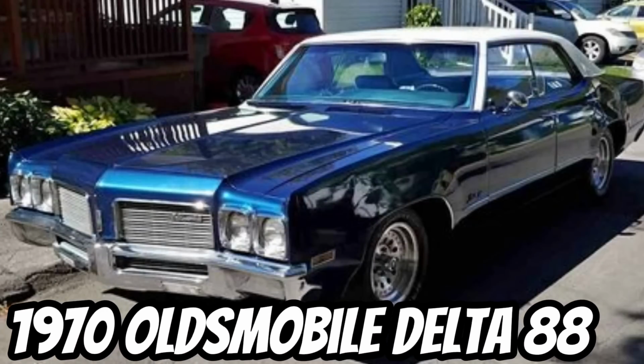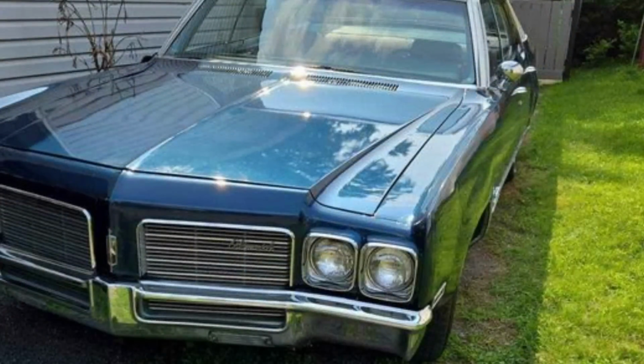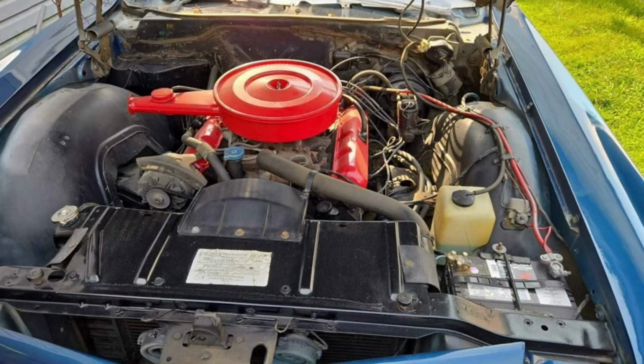Number 13. The 1970 Oldsmobile Delta 88, priced at $8,000. The car is in very good condition with most parts remaining original, both interior and exterior. Mechanically, the car has never experienced any issues, including in the suspension and engine. However, there are some shortcomings, such as the power steering pump that needs to be replaced, old and cracked tires, some tears in the seats, and paint peeling in a few places.